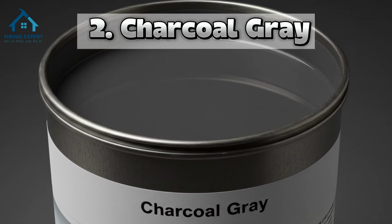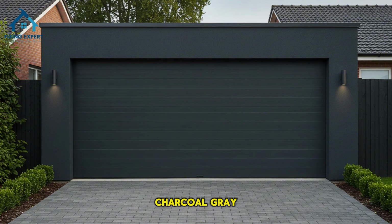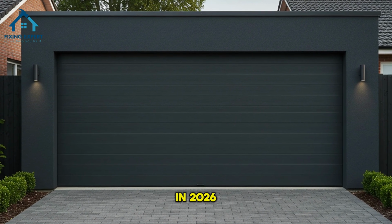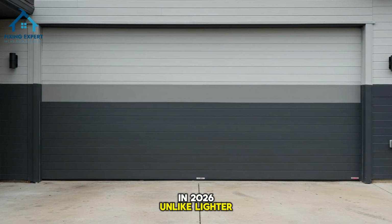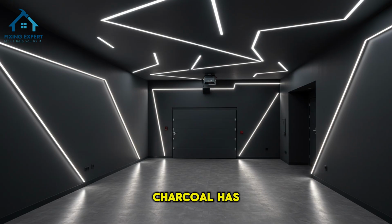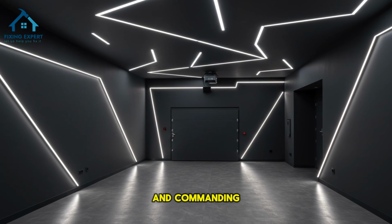2. Charcoal gray. Charcoal gray is one of the most sophisticated garage paint colors you can choose in 2026. Unlike lighter grays that often fade into the background, charcoal has a strong and commanding presence.